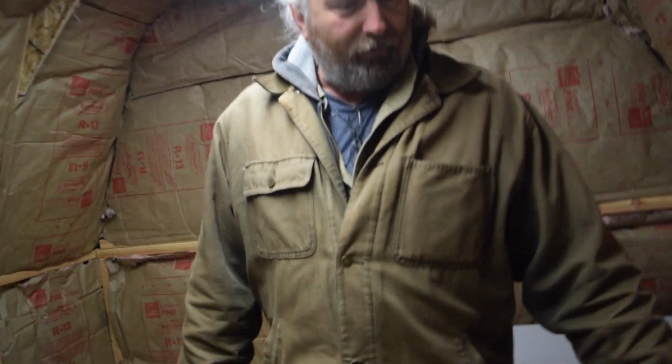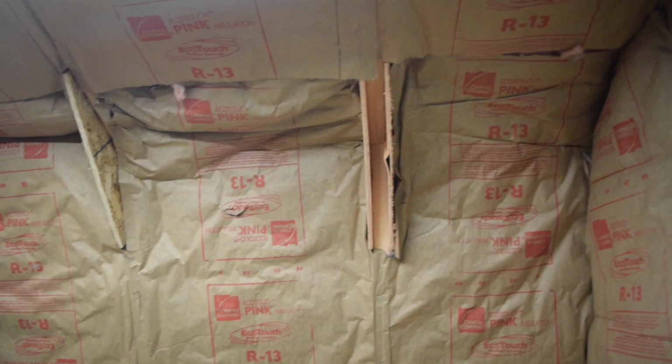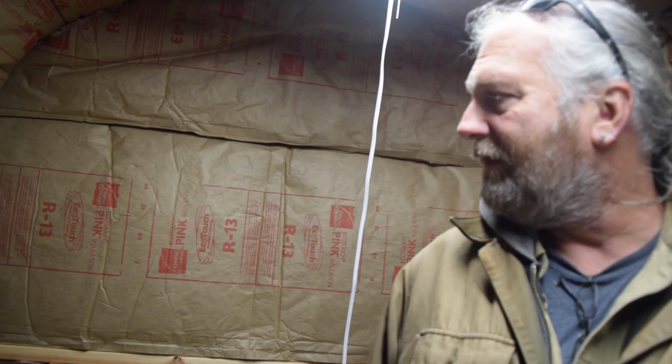And then we got some other stuff here. We got some bird feed and some deer feed because we like to do that. So that's kind of sitting in here. And we'll probably put some shelving in here so we can set some things. Well, it'll be warm. We'll have a heater in here so we can put whatever we want in here. But this is our baby, the baby tiny house.